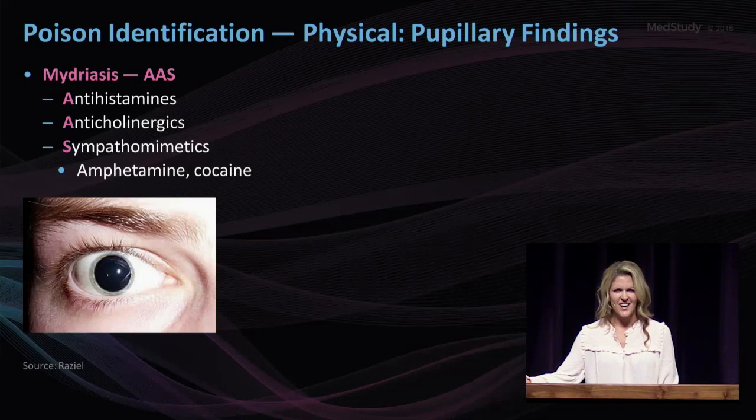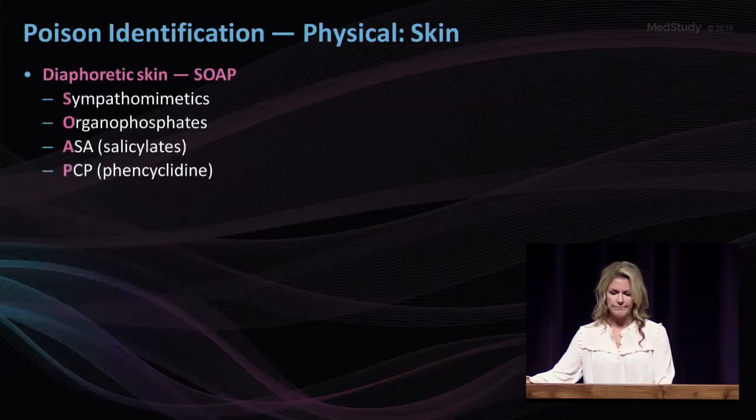This is one of the few that makes kind of no sense, AAS. I couldn't find anything or come up with anything more creative than that. Antihistamines, anticholinergics, and sympathomimetics, again, like amphetamines, methamphetamines, cocaine, things like that.